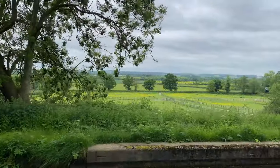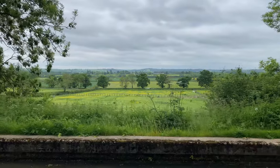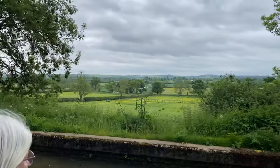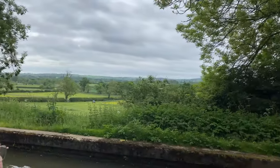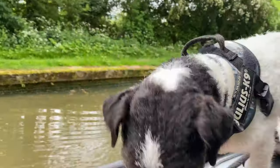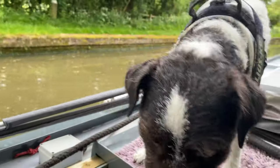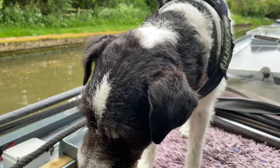When cruising along in the trees, we tend to forget just how high this canal is. But just look at those views. Stunning views. Even Smudge likes the views because he's just said about it.